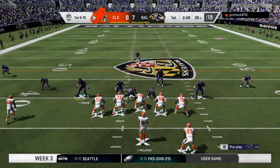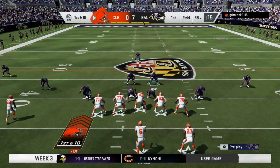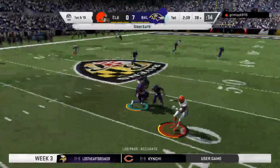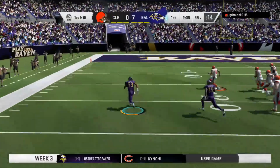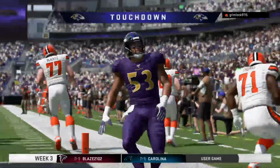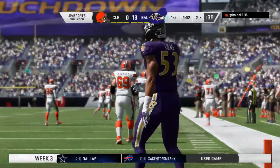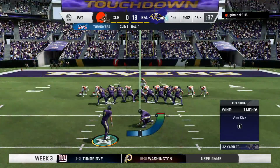So here's a 1st and 10 at the 38. From the gun, Mayfield. Into double coverage, and it's intercepted. Picked off near the 42. And he will bring this back. It's a pick six and a Raven touchdown. And this defense looking like they have come to play, the pick six, and just like that, it's 13-0 early on.